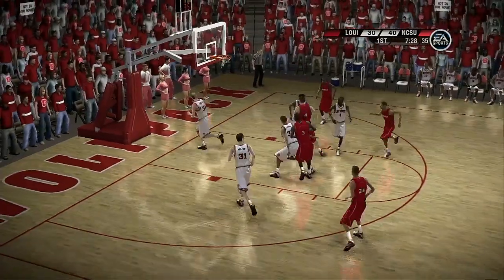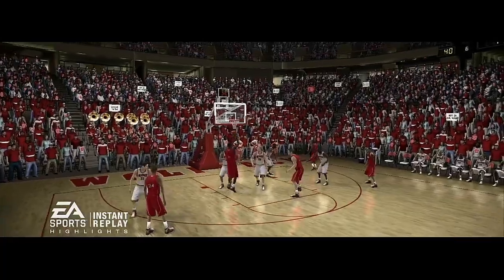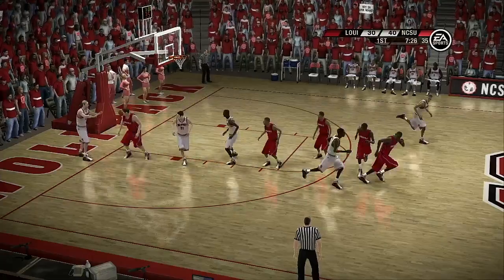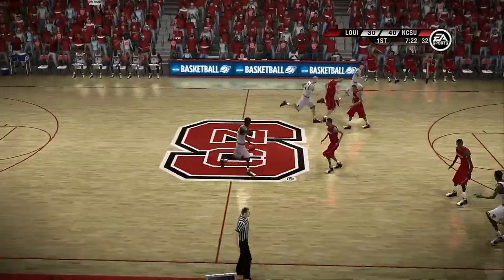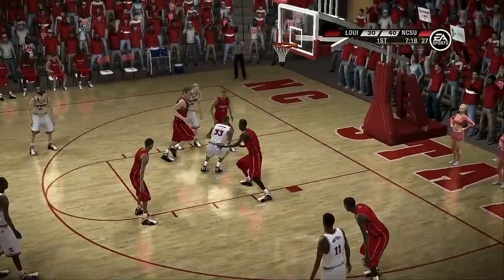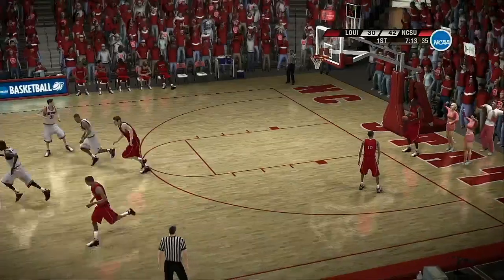He goes with a baby hook. I tell you, the jump hook, so effective, especially against a big post player. Very difficult to block that shot. Dickey's going to go up strong. Oh, that's a terrific post play. Didn't waste any time attacking the basket.